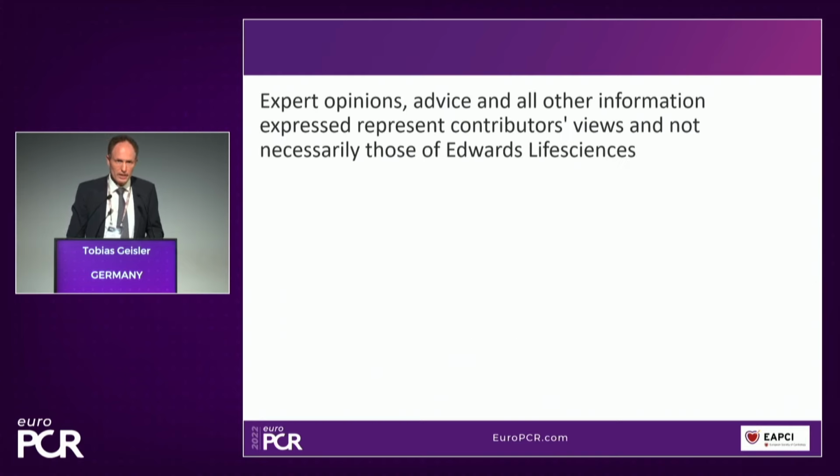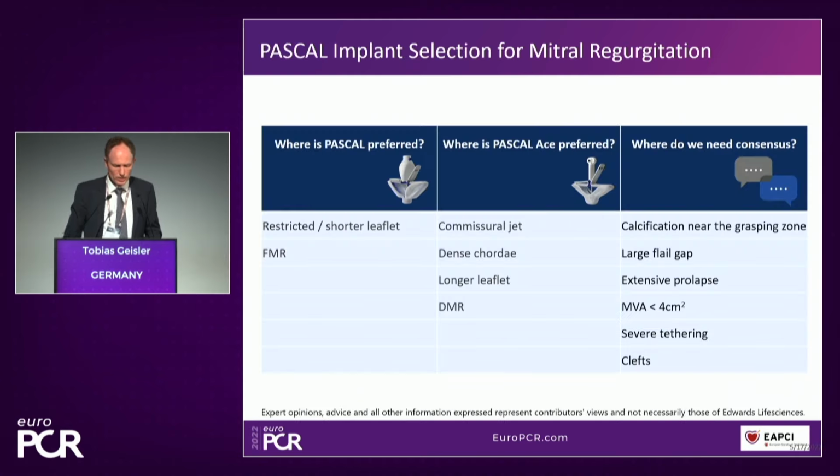So we have met internally or virtually several times, and we discussed the advantages or indications for one device or the other. And we came to the conclusion that the Pascal might be better used in functional mitral regurgitation and in cases where one leaflet is restricted or shorter, whereas the Pascal ACE might be a more favorable option in commissural jets, dense chordae, longer leaflets, and degenerative mitral regurgitation. And there is still some uncertainty of indications where we still need some consensus, and that refers to calcification near the grasping zone, large flail gaps, large prolapses, small mitral valve area, severe tethering, and clefts.